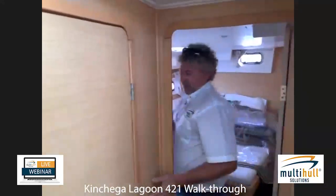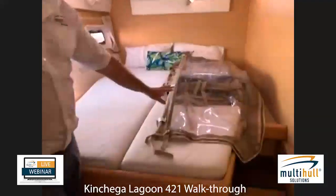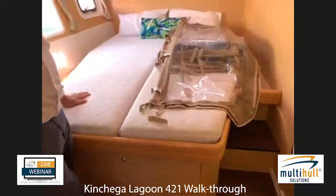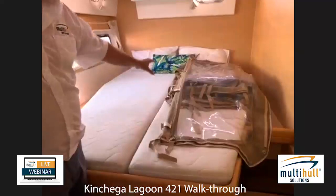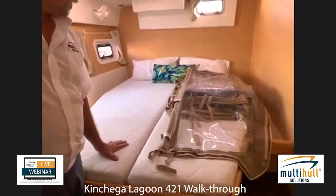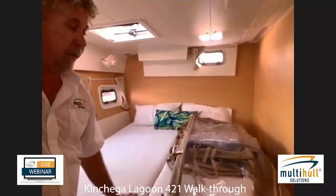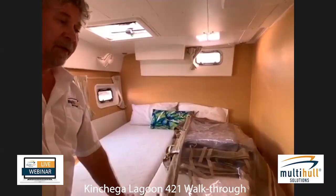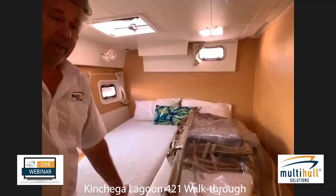In the aft cabin, we've got another queen size bed. You can see this is all the canvas and clears for outdoors. We've just got it stored here at the moment. Underneath this bed, you have access to the house batteries, the water maker, and the start battery, so it's quite full under here. On the port side under the bed, it's a big cabin with nothing in there, so it's a huge area for storage. Or if you wanted to put a ducted aircon system in, I would imagine that's where you'd put the system.